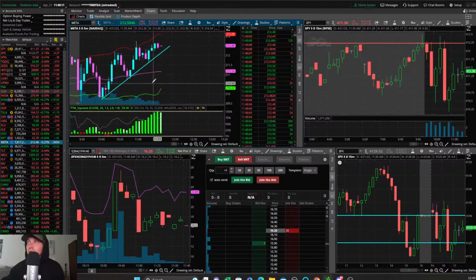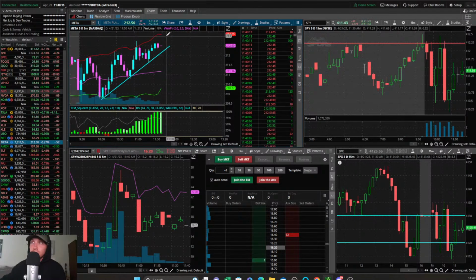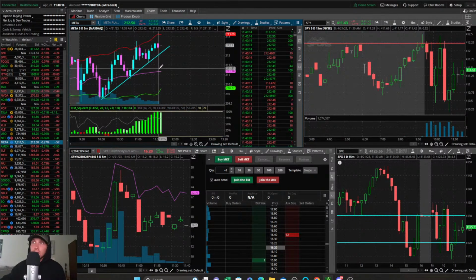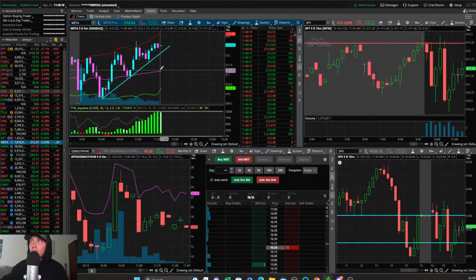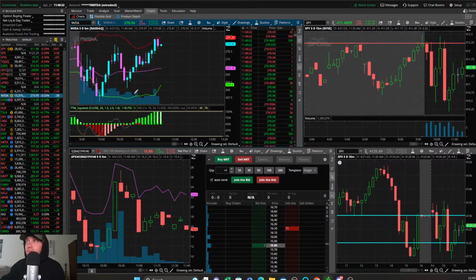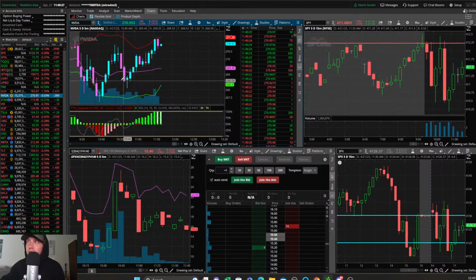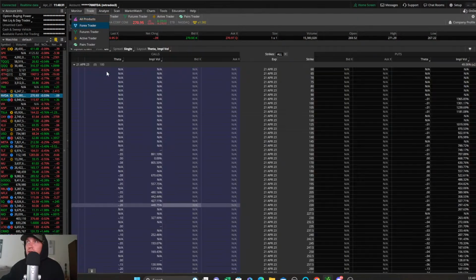The downside just looks way better. You have way more reward on that side. Like you could get this 213 push, but that's 50 cents, where on the downside, if you go back to VWAP, that's like $1.50. So it could go crazy. I feel like NVIDIA also could be a really good put contract. This thing just dies when it dies.